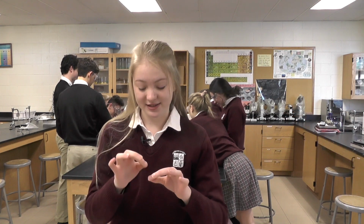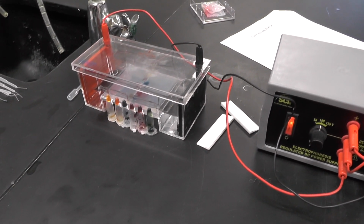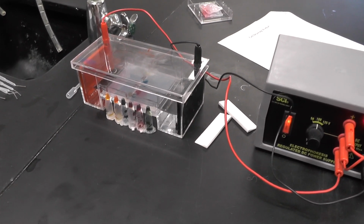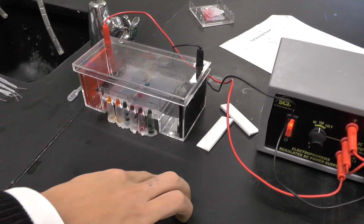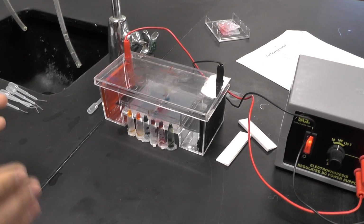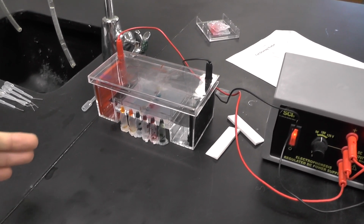Today in my AP Chem lab, we're doing gel electrophoresis. We put little dye into the wells of the electrophoresis, and then we're adding charges to it to separate it out by charges. So in this experiment we have some gel, and we put dye in the gel, and we put it in a chamber with a negative side here and a positive side here. And through the electrophoresis, the dyes that are positive should attract to the negative, and the negatives should attract to the positive.